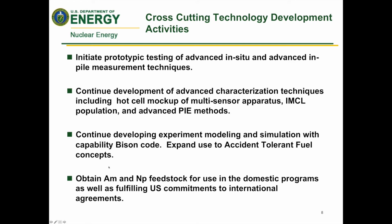And then we have an activity that is more in the laboratory system that is obtaining americium and neptunium feedstocks for use in domestic energy programs, for our advanced fuel program.